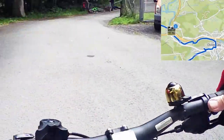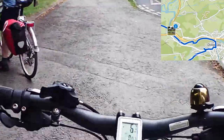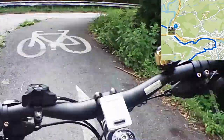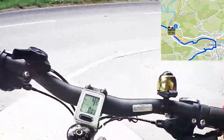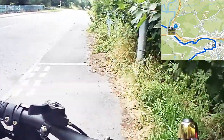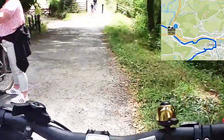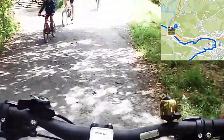So let's just have a look at the route, at how it pans out. So we've started in that car park that's just outside. Now I've kept this at almost normal pace because you have to just cross the main road here, and it can be really busy at certain times, but it's literally just a quick crossing over, and then that'll get you back onto the Mawddach trail on the other side of the road.